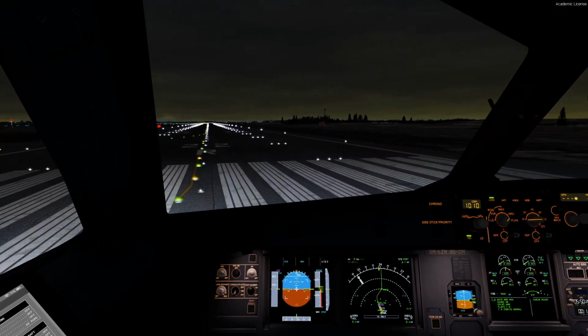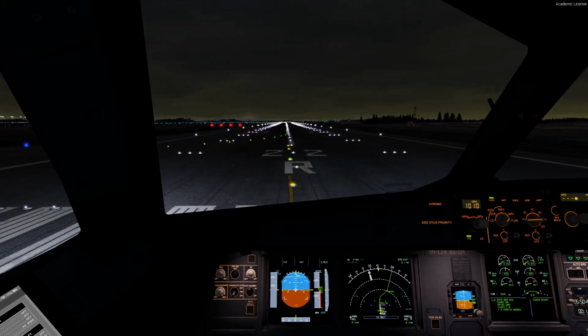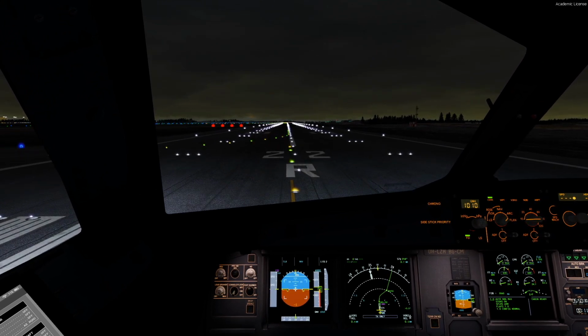Finnair 8 Romeo Kilo, wind is 190 degrees, 8 knots. Runway 22 right, cleared for takeoff. After departure, contact radar on 119.1. Have a good flight. Cleared for takeoff 22 right, and after takeoff 119.1 for Finnair 8 Romeo Kilo. Thank you very much.